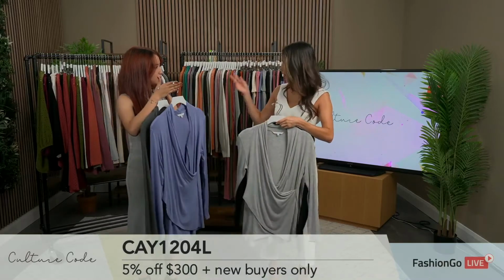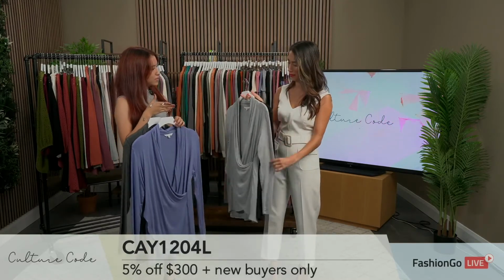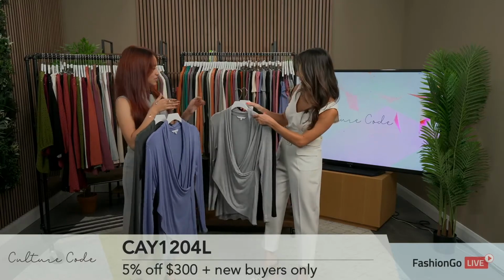I feel like Culture Code has a lot of these items that are just timeless and basic that you will always need anyways. So these are really nice and very soft as well. This is great. Okay, what next?